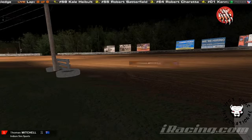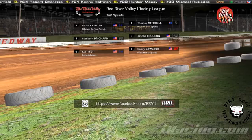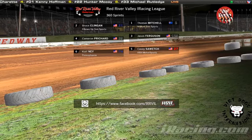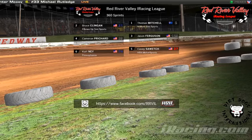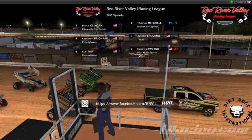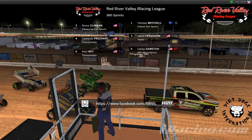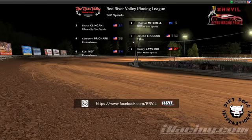We are going to grid up for heat number 2 here now. We have Thomas Mitchell out of the Indium Sim Sports in the 2 car. We got Bruce Klingon, elbows up, Sim Sports in the 21. Jason Ferguson, straight out of Texas in that 129 machine. Cameron Pritchard, starting 4th outside row number 2 in that 39 car.